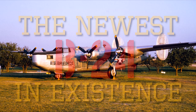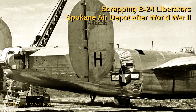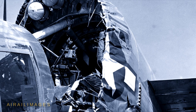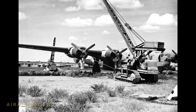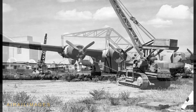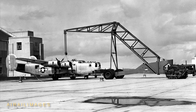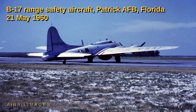The B-24 Liberator faded quickly from the post-war U.S. Air Force roster. Newer machines and newer strategies prevailed. An abundance of other Second World War surplus aircraft fit the Air Force's reduced needs for miscellaneous duty aircraft.